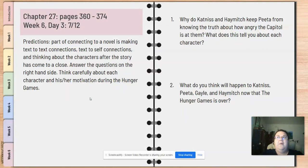Now, in the book, she tells him the truth. It is not the happy ending on the train at all. There's an entire scene they cut out because it makes her look bad. So make sure you read the book. What does it tell you about each character? Now, this tells you so much about Haymitch, and it tells you so much about her and how they perceive Peeta and how they manipulate Peeta.